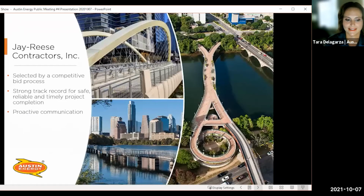Okay, with that, I'm going to turn it over to Keith Carter and introduce our wonderful contractor that we're so excited to work with, and they're going to tell you a little bit about themselves.